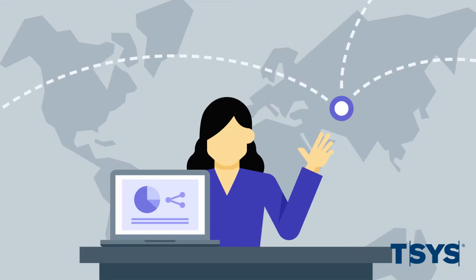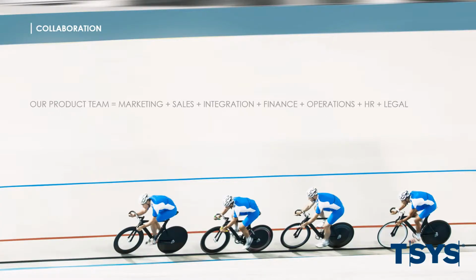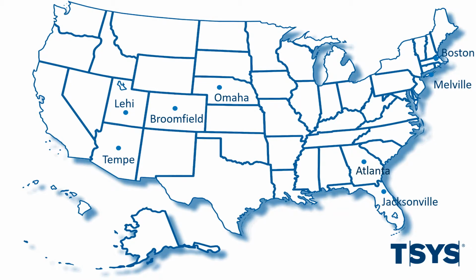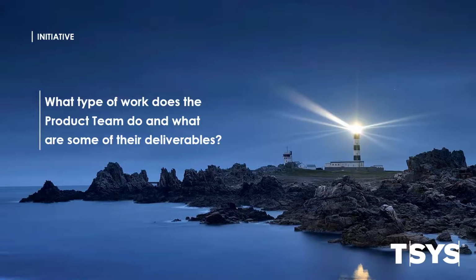Well, I found out that our product teams are pretty diverse, both in terms of their skill and also what they do and where they sit. This group touches nearly every department in our segment, including sales, marketing, finance, and, well, you get the picture. Our product team has about 50 or so team members, and they're spread out all over the country. Some of them work in an office, and some of them work remotely. As I mentioned, it's a pretty diverse group.